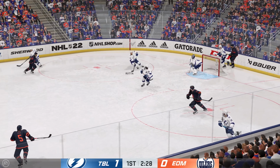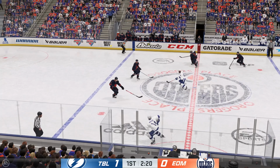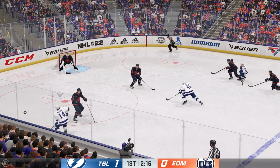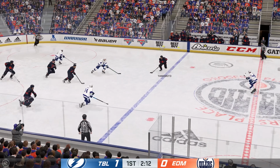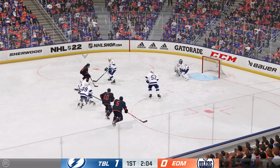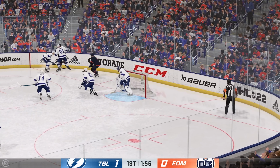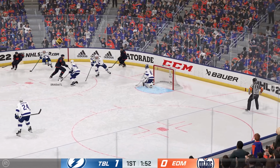Tampa Bay's got a hold of it against the wall. Sends the pass over. Looking to make something happen in the offensive zone. Yamamoto's got it across the line. Strong defensive effort. Scrum along the boards. Edmonton's got the puck.